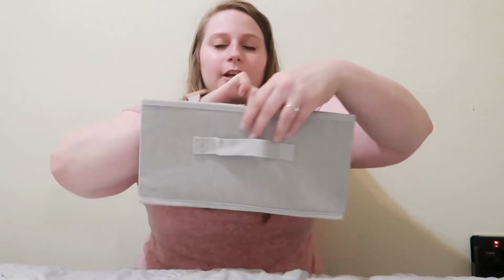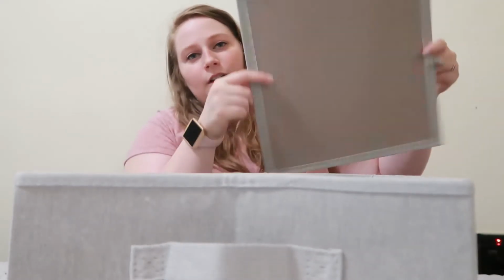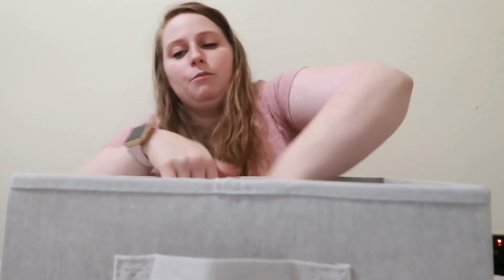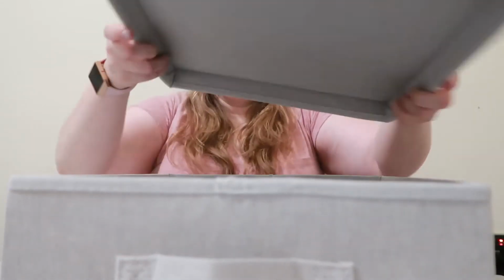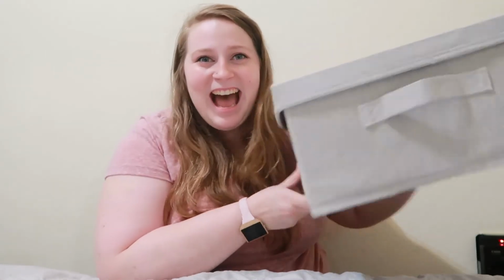All right, so here's the foldable. You fold it out, right? And then inside the lid is actually the bottom. So you put the fabric side up, cardboard side down, put it in there. And this is equally 12 and three-quarters by 12 and three-quarters, so there's no specific way to put that in there. And then the lid. It's perfect!